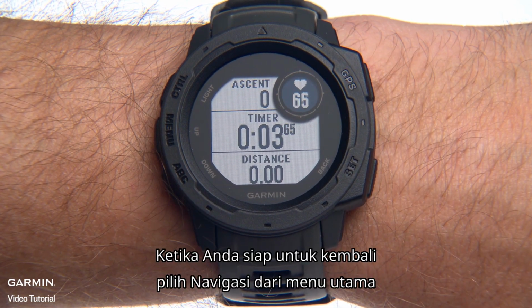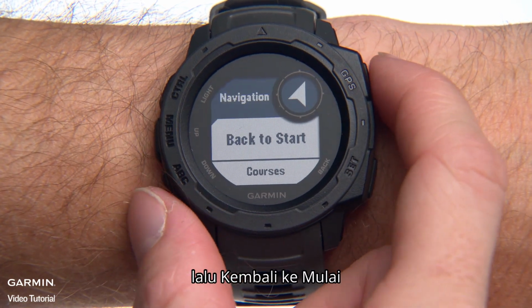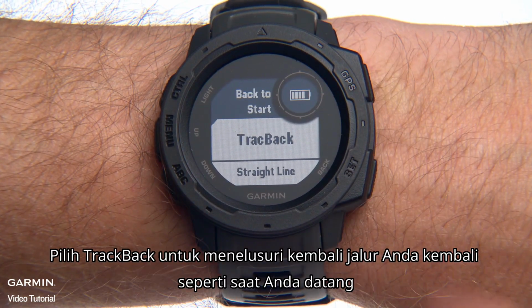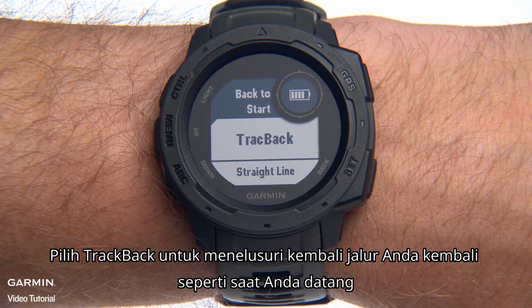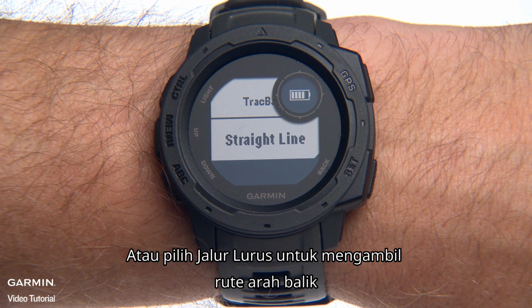When you're ready to head back, select Navigation from the main menu. Then Back to Start. Choose Track Back to retrace your path back the way you came. Or select Straight Line to take the most direct route back.